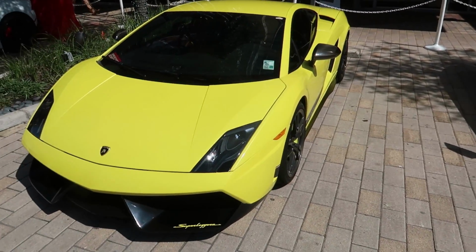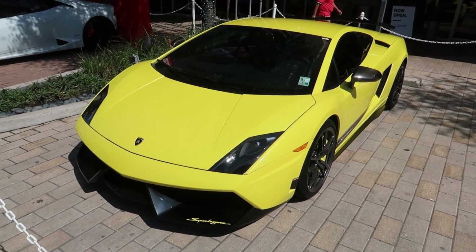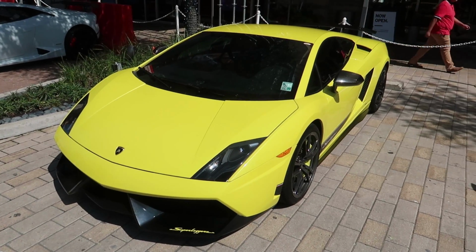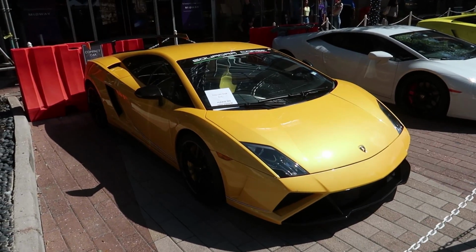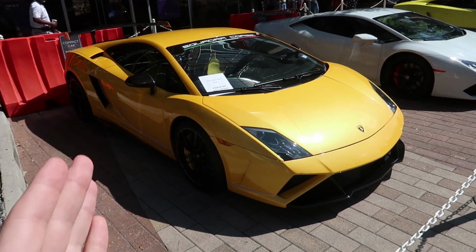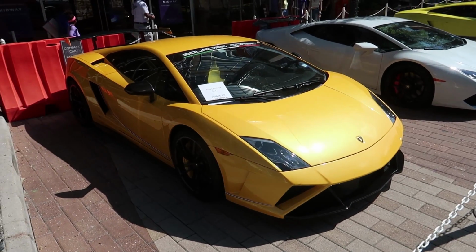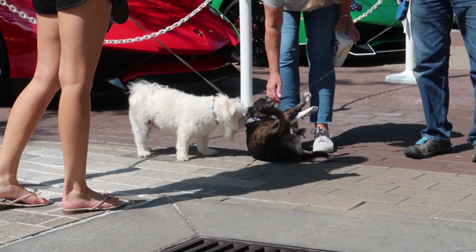And next to it, I believe this is also paint. We have a Superleggera Gallardo in very, very, very bright yellow. I do not think the camera is picking up as bright as it is outside. For those of you that don't know, this is what a regular Squadra Corse looks like. This is the same one as that matte black one we saw a couple minutes ago over there, but there you go. That's a regular one.